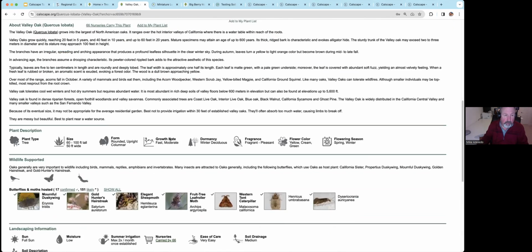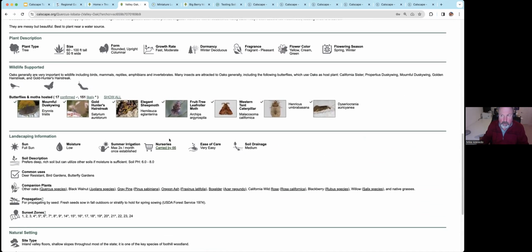So we're still talking about the valley oak. Oak trees in general are keystone species according to the Ptolemy. What that means is that when they started going through and looking at the different species found on oaks, they determined that oak trees have hundreds of species of caterpillars, of moths, of butterflies, things like that. Different species. Doesn't mean that all of them are found in one area.